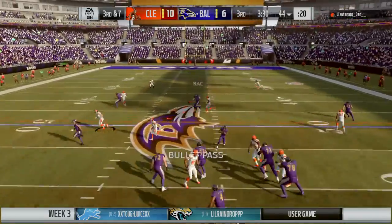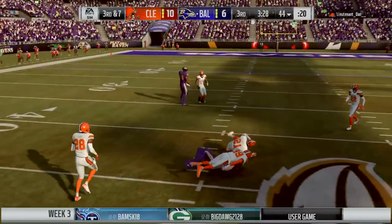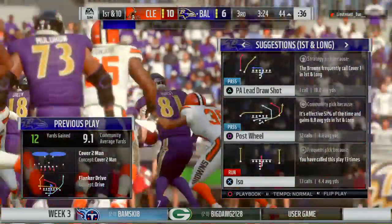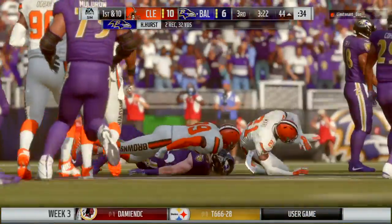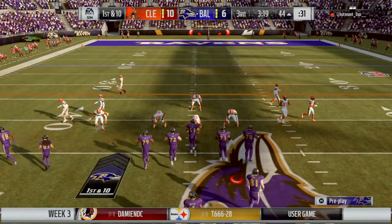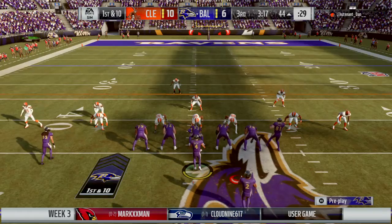Back to throw, Watson. That's caught over the middle by Hurst. And taking it across midfield and inside the 45. 12 yards there as they keep this drive rolling. It's another first down. A pair of first downs gives them a 1st and 10 up at the 44.